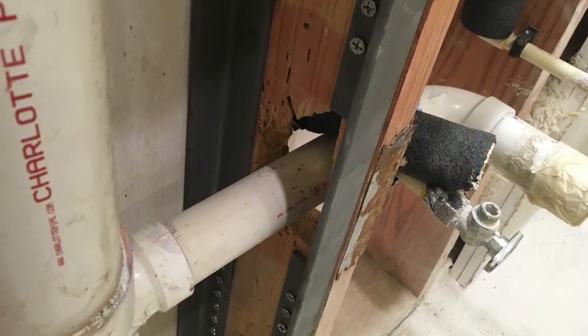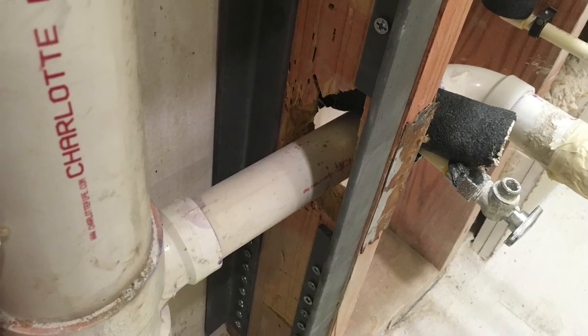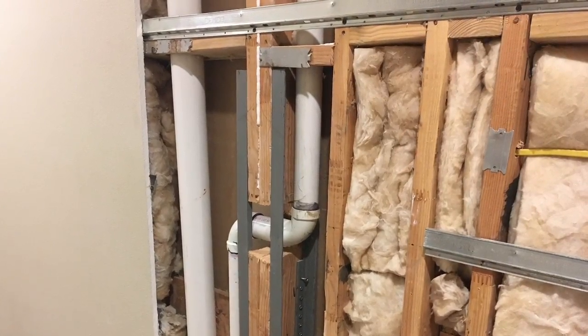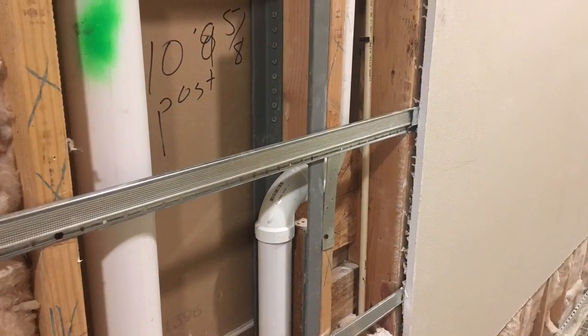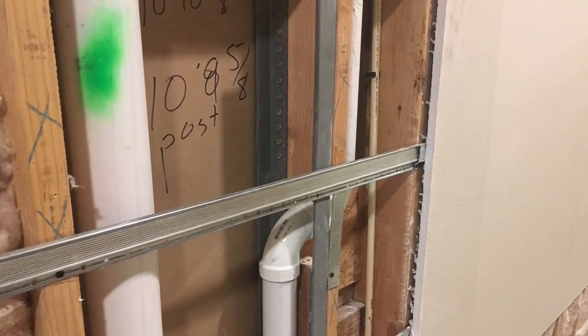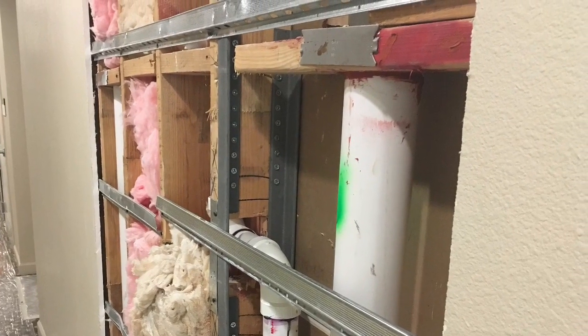So here we would notch out the stud so that the pipe had a proper overcut, but since we notched out the stud, it took away some of the structural integrity. In these cases, we had to attach a 1.5 inch steel angle to the front and back of the stud per the structural engineer so that they could still bear all of the loads from the building.